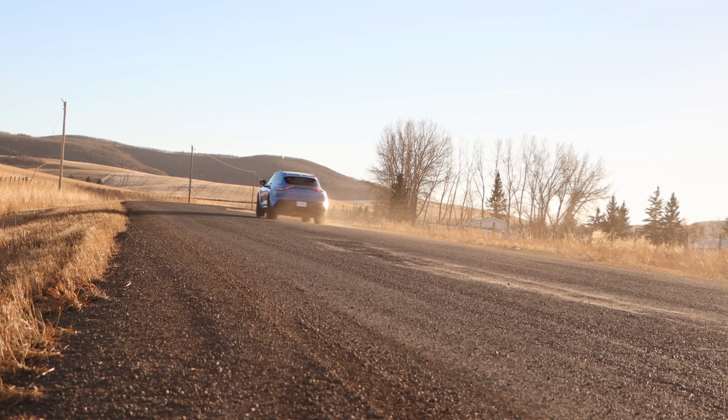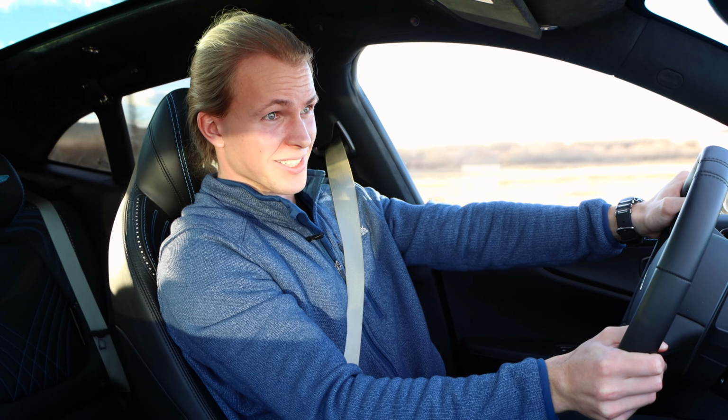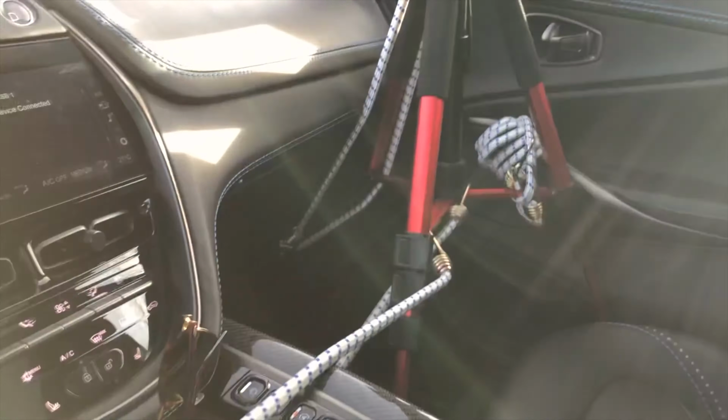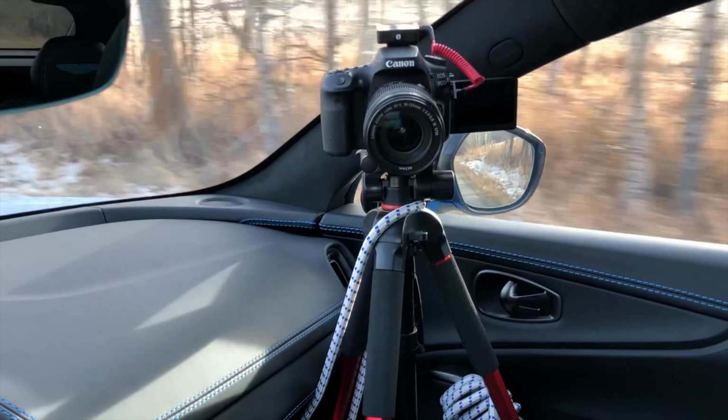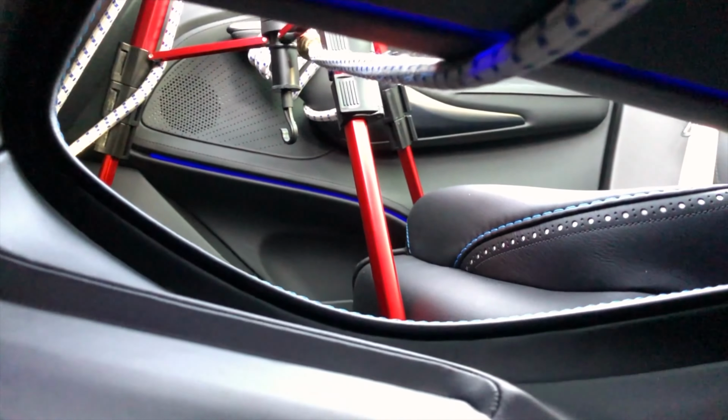I love this bend here. The DBX corners like it is on rails. And if a metaphor isn't good enough for you, then you should check out how I set up my camera. I usually just clamp my camera on a tripod between the passenger seat and the glove box, but for the first time ever, that just wasn't enough.